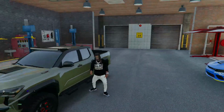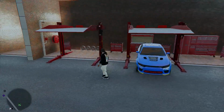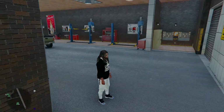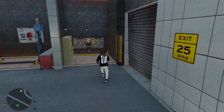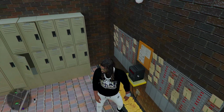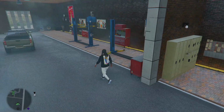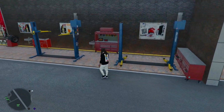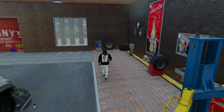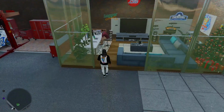So, we show y'all around. We have, as y'all can see, the car lifts and everything right here. We have the wash bays, detail bay. We have the little locker. My guys come in here and punch in with the clock. They can store their stuff right there while they're working. Another set of tools and all little types of things like that up in here. And we got one of my guys in here today.